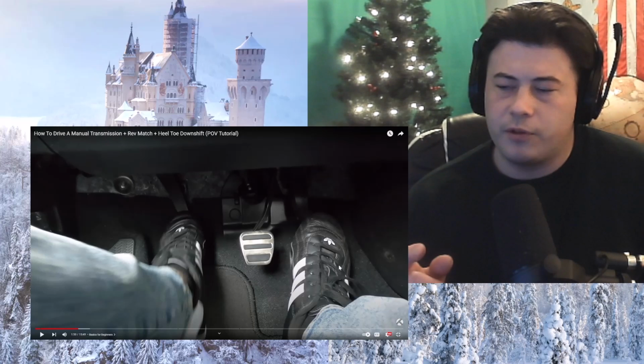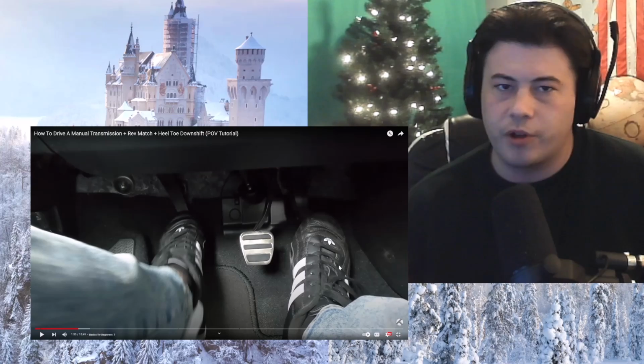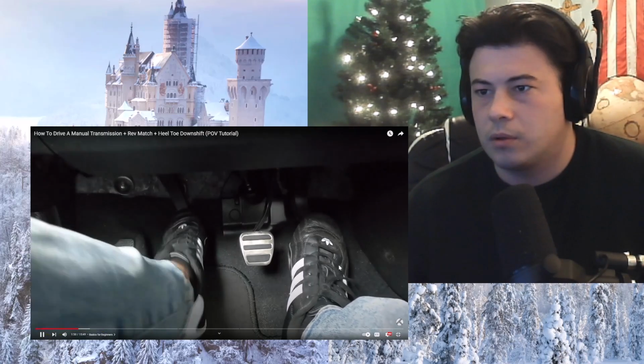So what happens if you try to change gears without pressing down the clutch? Will it just not let you? That's it. That's all it does.